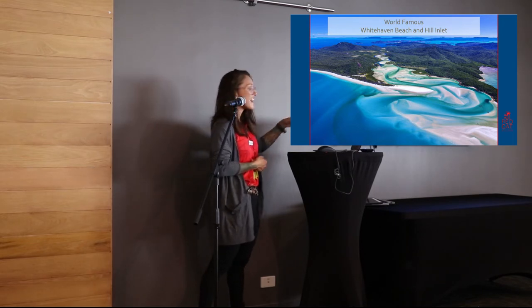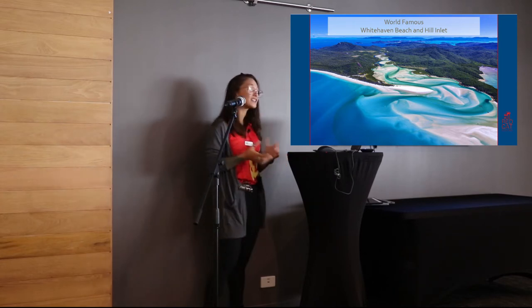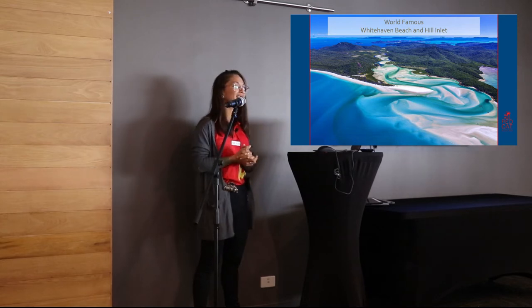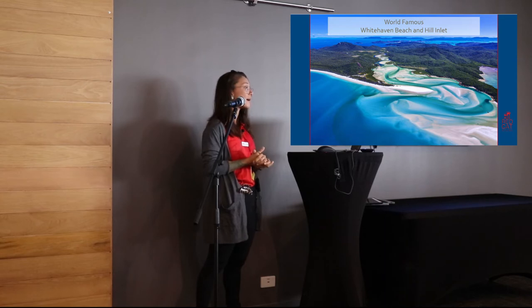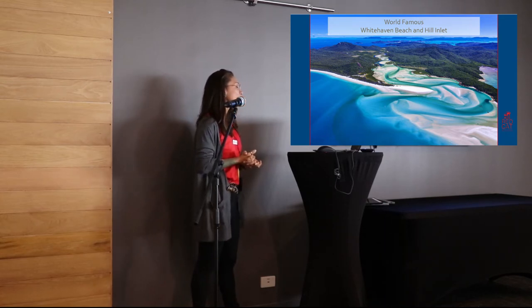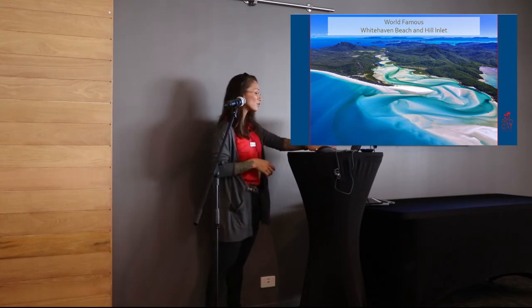The other thing that a lot of people used to say, when you're at the Hill Inlet Lookout, is that the area in between Hazelwood Island and the south end of Whitsunday Island is considered one of the deepest sections. It goes from about 39 metres to 129 metres. And what a lot of people used to believe is that's where the sand came from. Unfortunately, that's not actually true.